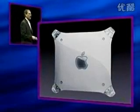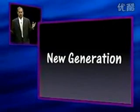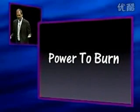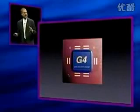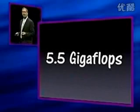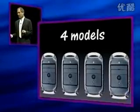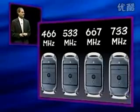Next, I'd like to talk about the new PowerMac G4. We have a new generation of PowerMac G4s. Our theme is Power to Burn. This is an incredibly fast product with the G4 processor as well. And now we're running at 733 megahertz, which is 5.5 gigaflops of sustained performance. We have 4 models, going from 466 to 733 megahertz.